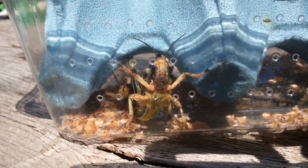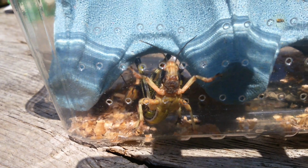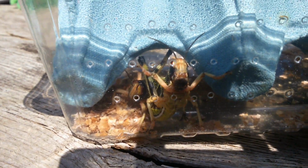So I thought I'd try these, because he is very surface orientated now. He's not shy about coming to the surface now I've got all those plants there. So I thought I'd try him on one of these. I'll use the underwater camera, see if I can get a bit of footage. Hopefully he'll come up and take him.